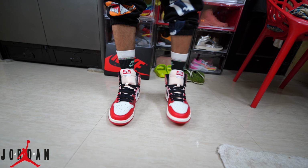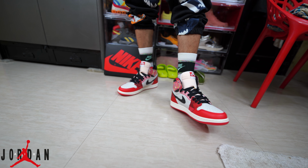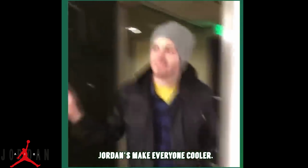And guys, this fits amazing. I love the look. This literally gives the look of the Nike Air Jordan Chicago colorway. Freaking awesome, guys.